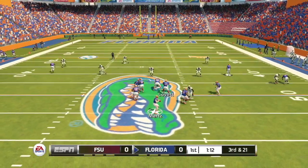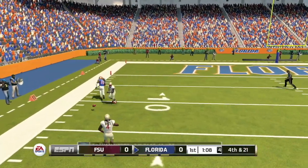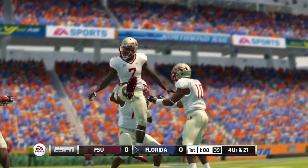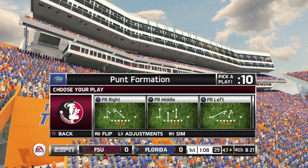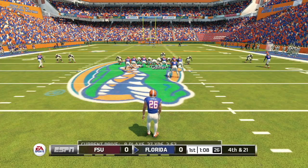Here on 3rd and 21, Graham Mertz sits in the pocket and will work the left sideline, and it is through the hands of the receiver Fraziers, and it falls incomplete. And this will bring up a 4th and 21 for the Gators, and they're going to have to punt the ball to Jordan Travis and the Florida State offense.